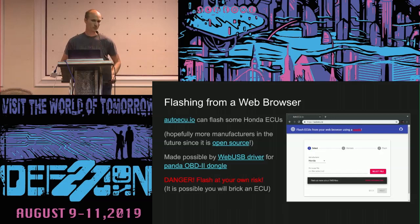This website is just static content. Like, you don't need an internet connection to use it. There's no API. You can totally just pull down the GitHub repo and run it locally. But for convenience, I just threw it up on autoecu.io. There are some problems. It's not perfect. This isn't productionized code, so don't use it on something that you're not willing to replace if you end up bricking your ECU.